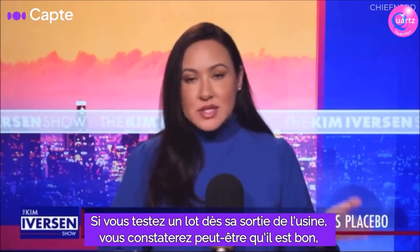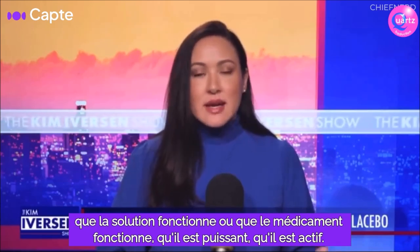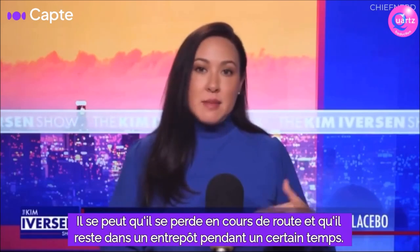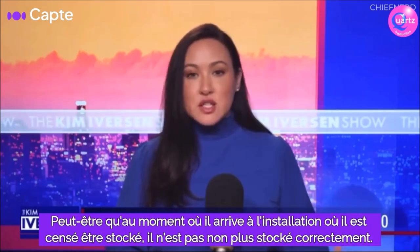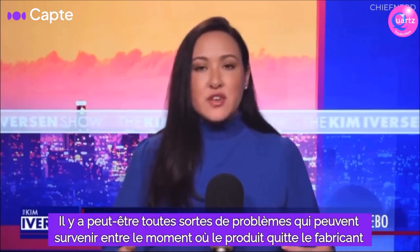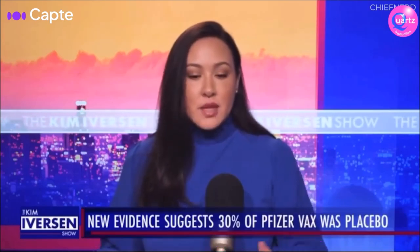So if you test a batch right when it's coming out of the factory, maybe it's going to show that it's good. The solution works, the medicine is potent, it's active. But maybe when you transport it on a truck, it's not properly refrigerated. Maybe it gets lost in transit and sits in a warehouse for a while. Maybe by the time it gets to the facility where it's supposed to end up, it also doesn't end up stored correctly, right? There are all of these different issues that can happen from the time it's leaving the manufacturer to the time it gets injected into your arm.